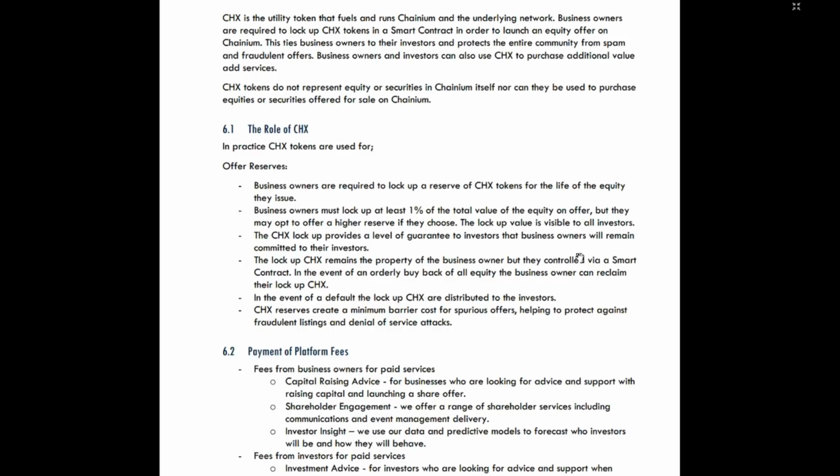all investors. The CHX lockup provides a level of guarantee to investors that business owners will remain committed to their investors, and the lockup CHX remains the property of the business owner, but they are controlled via a smart contract. In the event of an orderly buyback of all equity, the business owner can reclaim their lockup of CHX tokens. In the event of a default, the lockup CHX are distributed to the investors, and the CHX reserves create a minimum barrier cost for spurious offers, helping to protect against fraudulent listings and denial of service attacks as well.